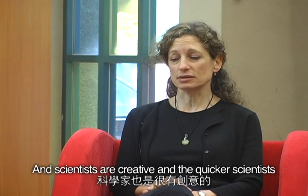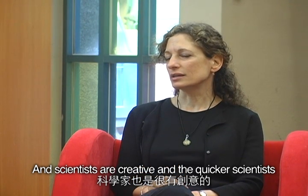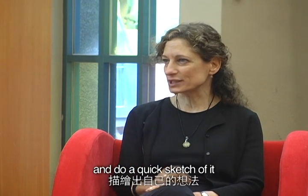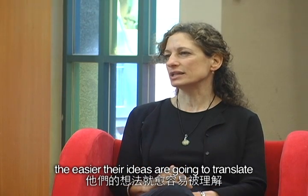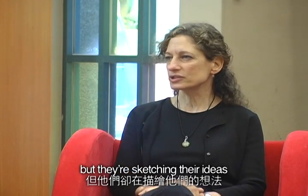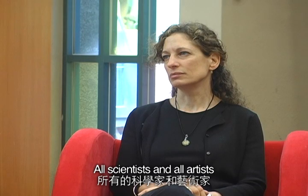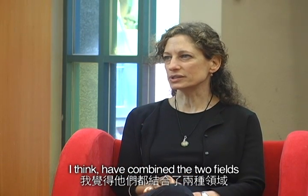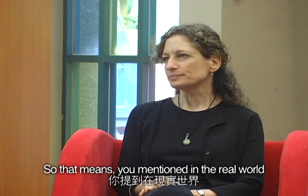And scientists are creative, and the quicker that a scientist can put an idea down on paper and do a quick sketch of it, the easier their ideas are going to translate. So they may not think of themselves as an artist, but they're sketching their ideas. And that history goes way back. All scientists and all artists, I think, have combined the two fields. We just think of them as separate.